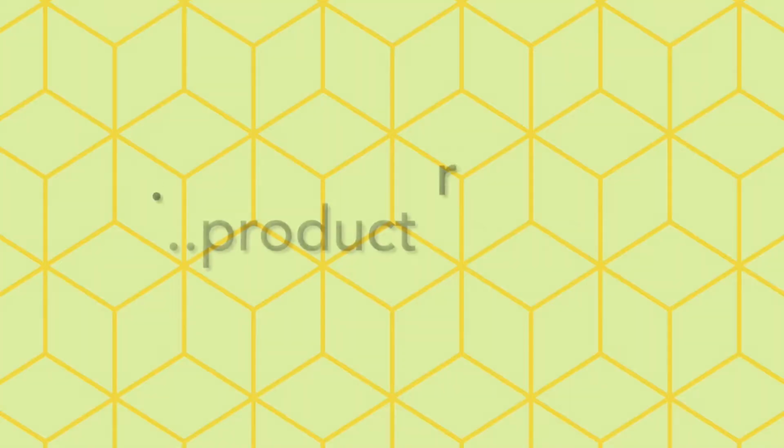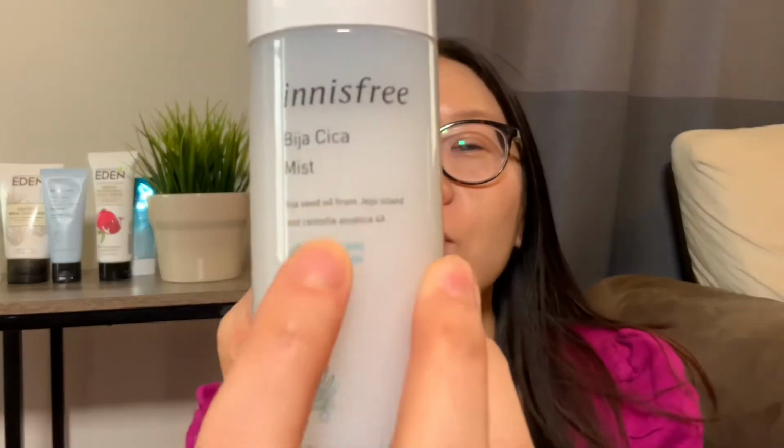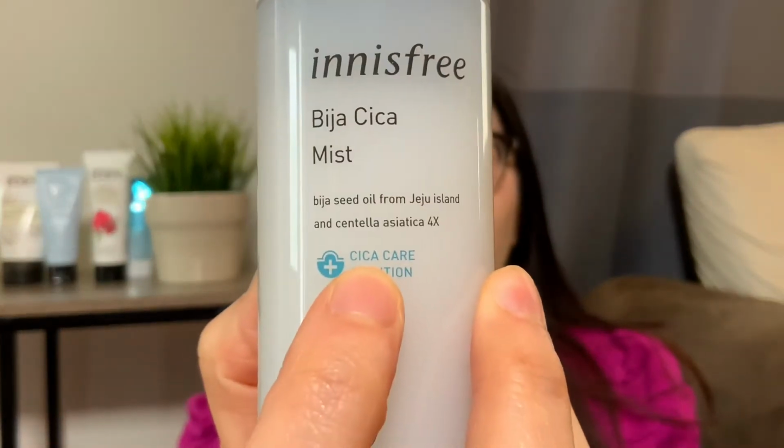So for today, I have a quick beauty product review for you. We're going to be talking about a product from Innisfree. Actually, I don't know how to pronounce this. Is it Bija Cica Mist? I'm not sure. If anybody knows the correct pronunciation, please let me know in the comments below.